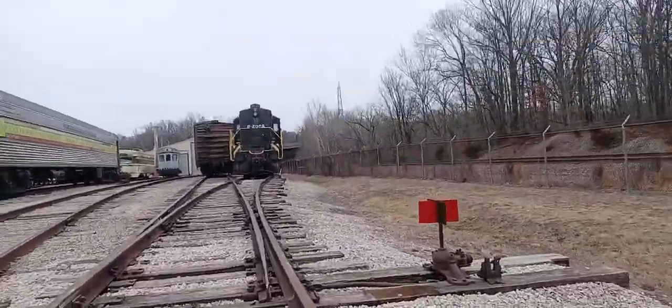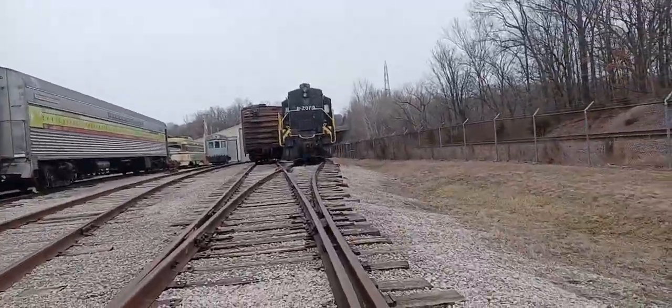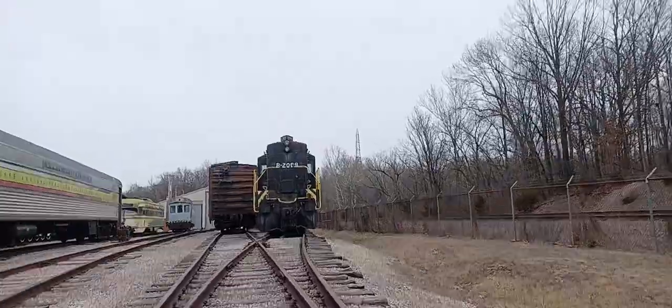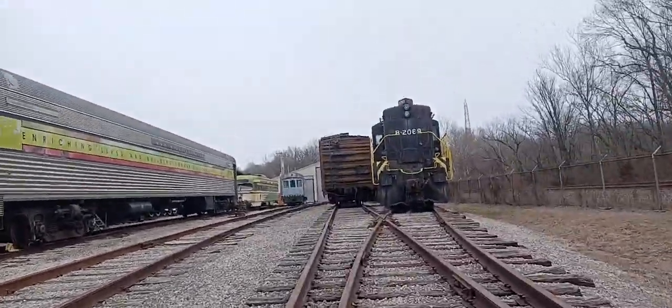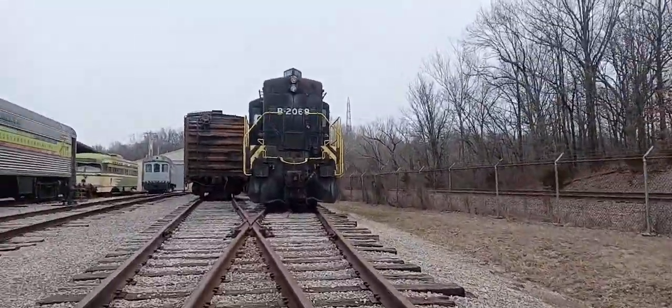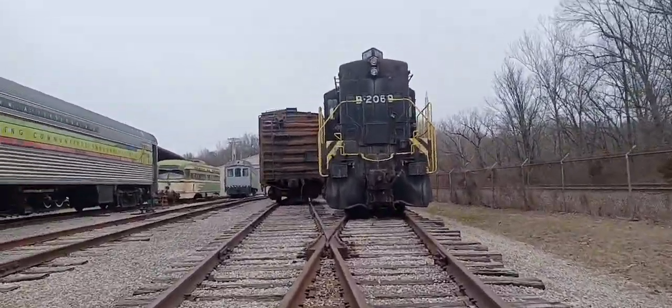Here is the six axle, a beautiful six axle off of the U.S. Army. There was originally a camelback back here, but they're cosmetically restoring it too. And it's somewhere else.